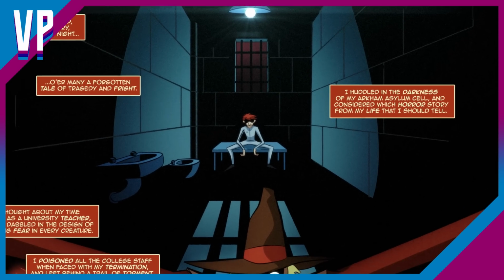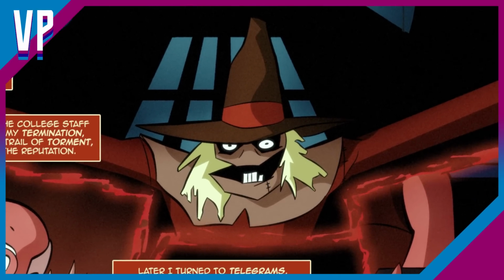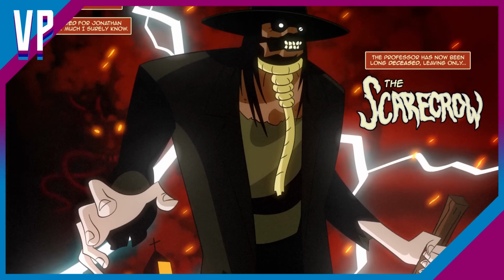For those of you who haven't read it yet, which why haven't you? It's available for free. Scary Things sets up the transition of the Scarecrow from the version that we see in Batman the Animated Series to the new Batman adventures.